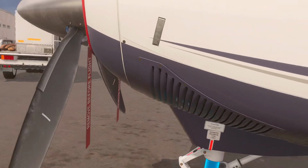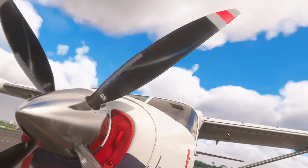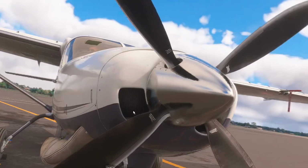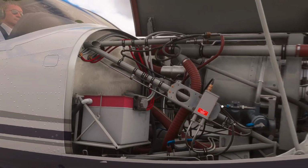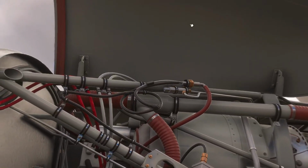Strut looks good. Prop blades look good. Blanks coming off. Strut looks good from this side. Nose wheel looks good from this side. Engine compartment, batteries all connected. No leaks. All looks good.